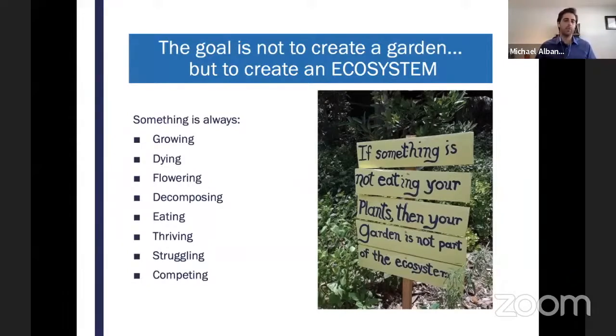So I like to say something is always growing, dying, flowering, decomposing, eating, thriving, struggling, and competing. And these last two, struggling and competing, are very important because in the natural world, struggle and competition are very important. Think about raising a child. If you want that child to be successful, a big part of success is getting used to competition, is struggling against their peers and finding the best within themselves. And plants are no different.